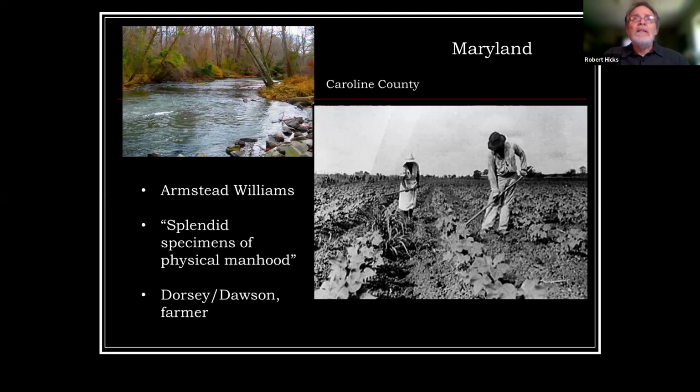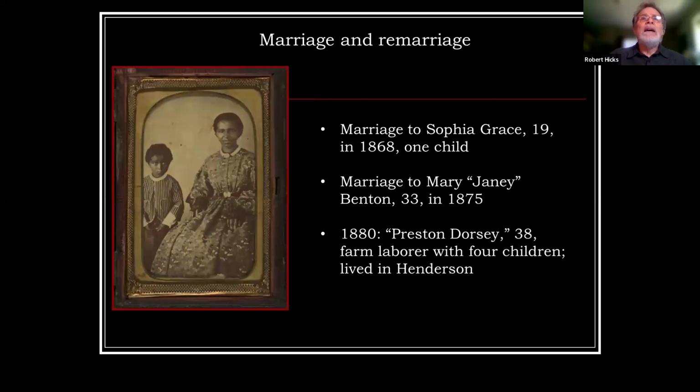So he's married, he has a family, and this becomes a bit of a problem later on. Not the fact that he was married, but when pensions come into the picture. Now, where Huidekoper applies for pensions fairly early after his discharge from the military, once pensions became available after about 1864, Dorsey did not. He waited almost 20 years before applying for a pension.